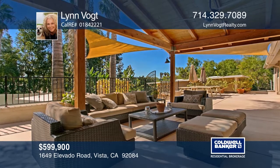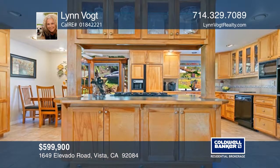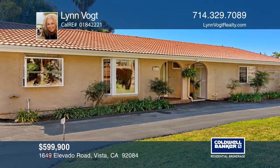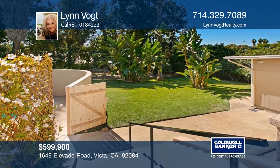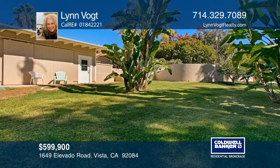This well-loved three-bedroom, four-bath home boasts an oversized tropical yard that's great for entertaining. With a resort-style wood-beamed covered patio and a fully enclosed pool and spa, you'll be hosting the best parties. Inside, you'll find an open floor plan, a kitchen with handcrafted maple cabinetry, and an oversized master suite with a huge walk-in shower. See it today with Lynn Vogt.